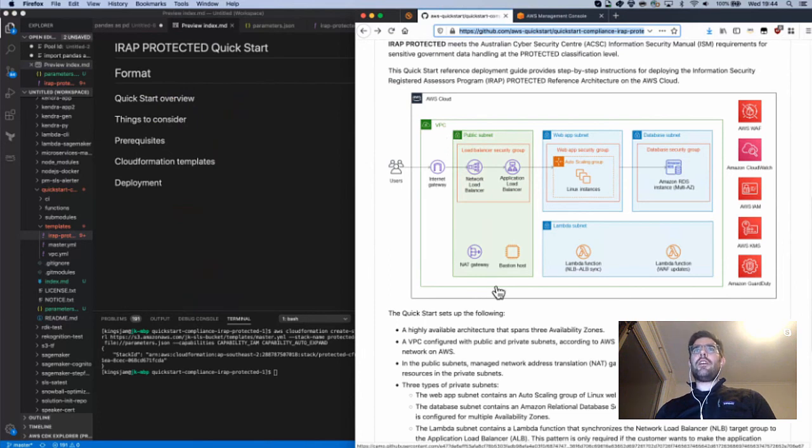One of the things we've got in our VPC is different subnets. You can see those here: the Lambda subnet, the public subnet, web app subnet, and database subnet. You've got different security groups. We've also got a whole lot of network access control lists, or ACLs, set up.